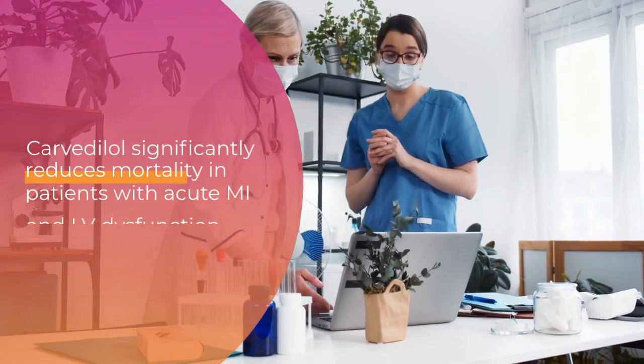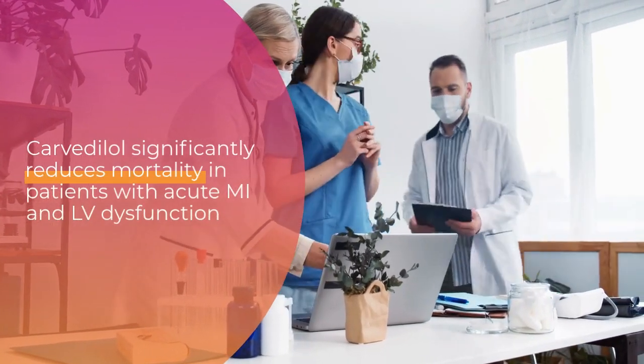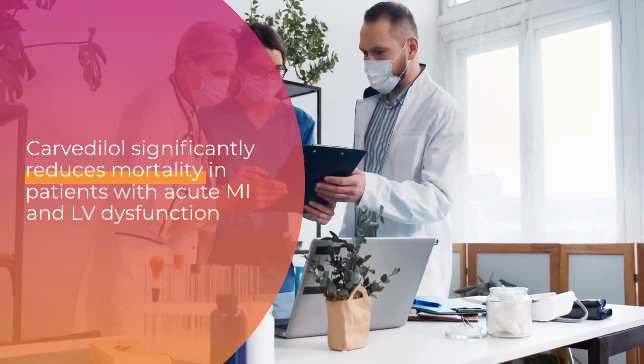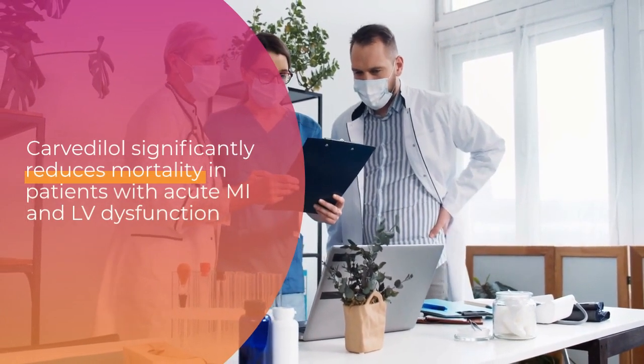In summary, Carvedilol significantly reduces mortality in patients with acute MI and LV dysfunction, reinforcing its role in contemporary cardiac care.